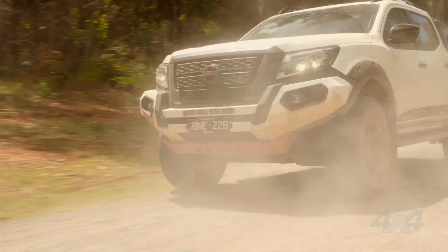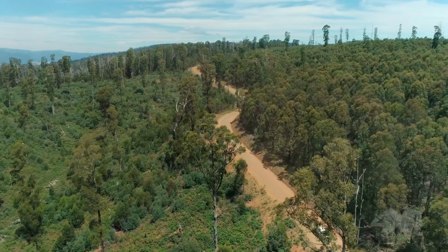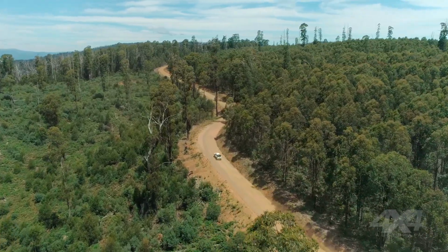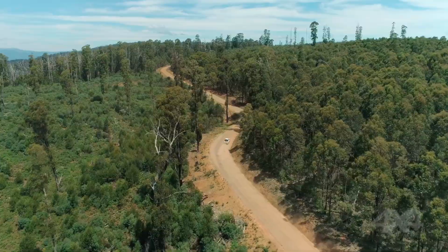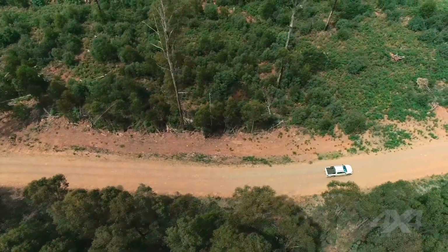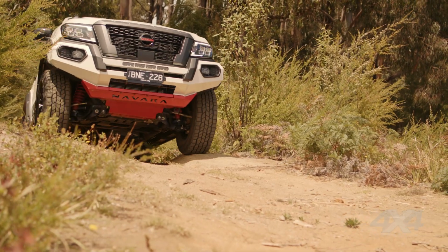The Premcar developed suspension for the PRO-4X Warrior is really a springs and shock absorber package. It's designed to work with the bigger wheels and tyres, the heavier weight of the steel bumper over the front, and also takes into account if you're fitting a winch. It's designed to accommodate that extra weight of a winch over the front bumper bar.